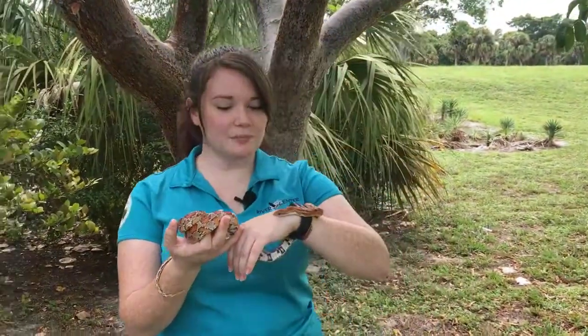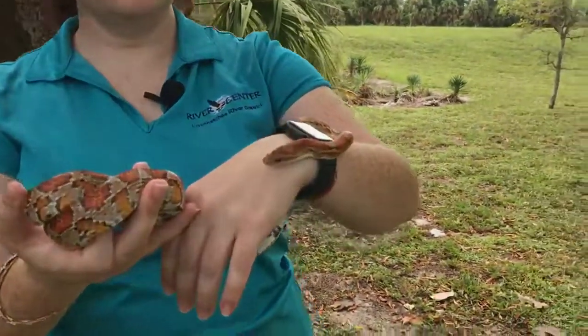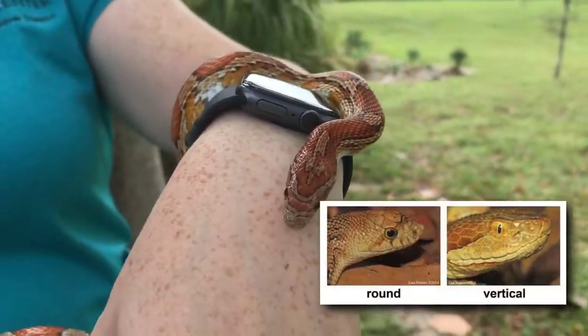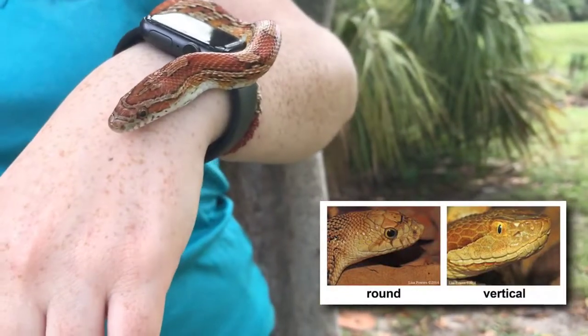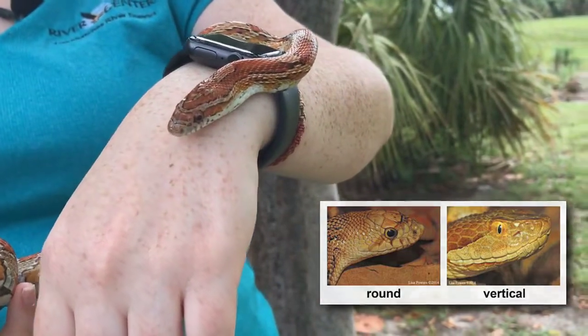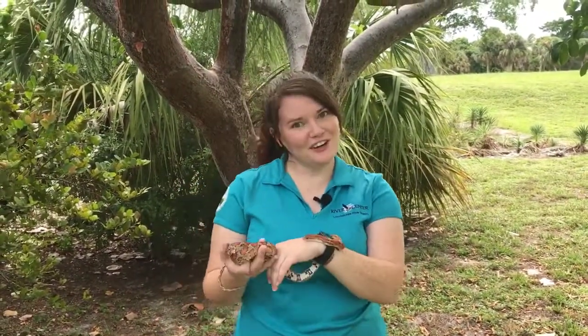I notice that her pupils and her eyes are round. The eyes of venomous snakes have vertical elliptical pupils that remind me kind of like a cat. Non-venomous snakes, like Daisy here, have round pupils, kind of like humans. The only exception is a coral snake, which we might see a little bit later. Corn snakes are non-venomous and harmless to people and are primarily active at night.